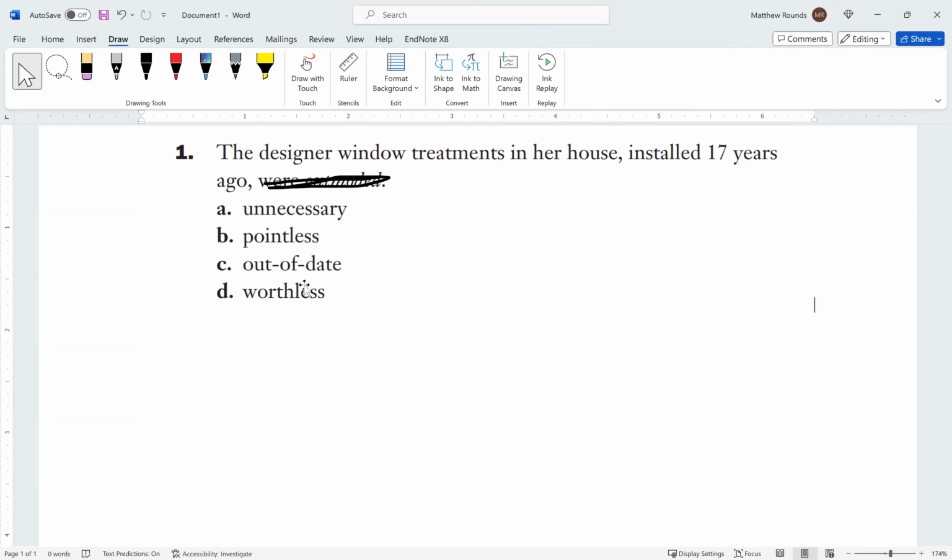How is that being out of date? It's not, because it's 17 years ago. To me, 17 years refers to time. Yeah, and time is related to dates. Is that perhaps a justification for why C is correct? Oh, I see, it's right. Yes, because that would explain 17 years ago was about time.